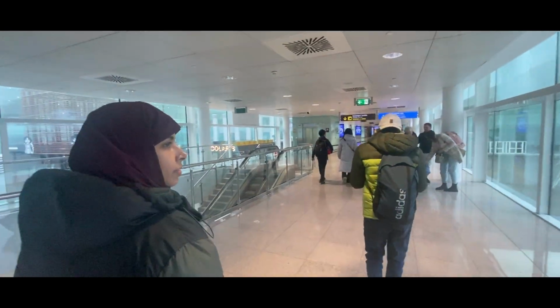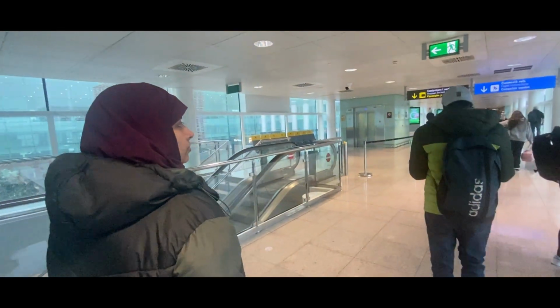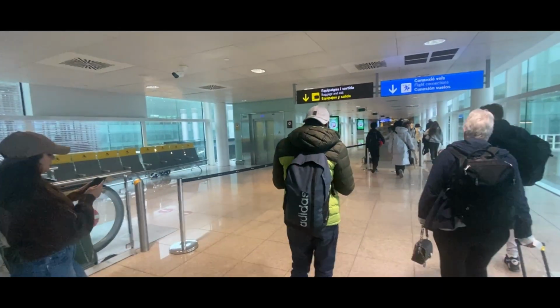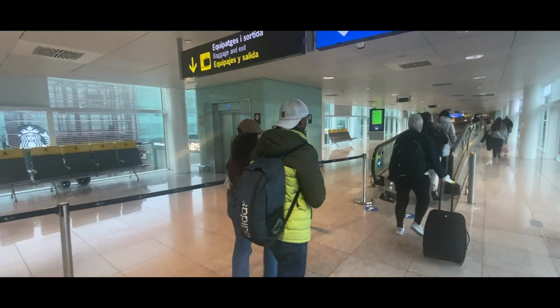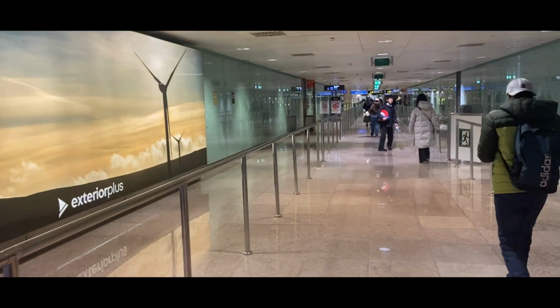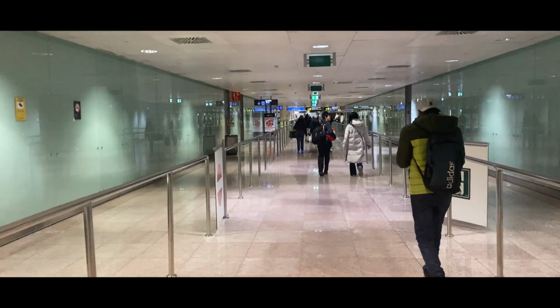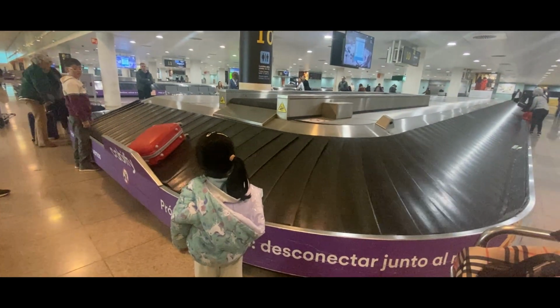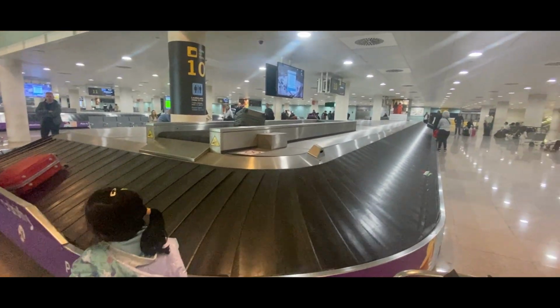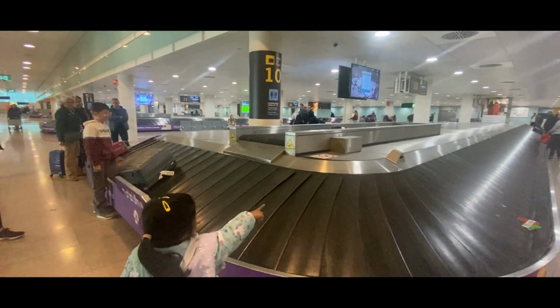Right now we are heading through the passport control, and if you are flying in from outside the Schengen area, like we are from London but we hold Indian passports, you need to go through the immigration. The lines are moving quickly and the staff are quite friendly, so no stress here. They usually ask the normal random questions: where you live, what you do in Spain. Otherwise the immigration is quite straightforward.